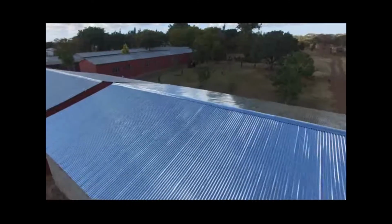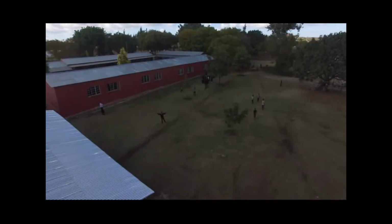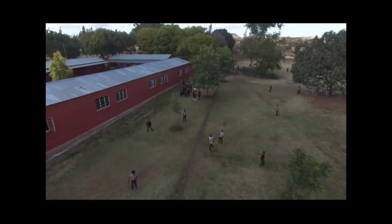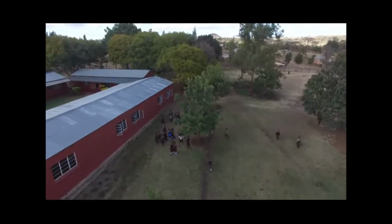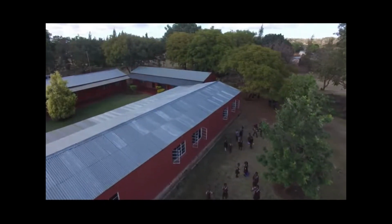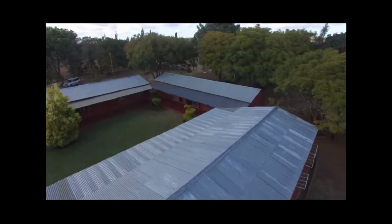In the distance, you're going to see this a little more up close as we head towards it. These are the original classroom buildings. I want you to notice a couple of things. Notice how green and how clean this school is. You see the children out there are excited. They see the drone coming, which they've never seen before. But I want you to look at and see how much pride these people take in their school.